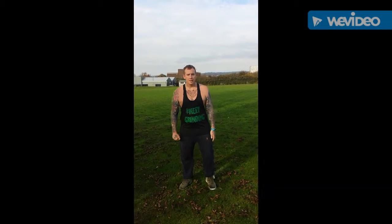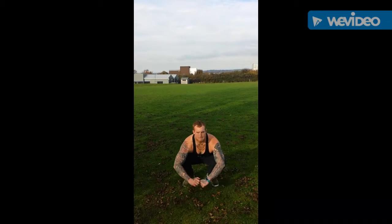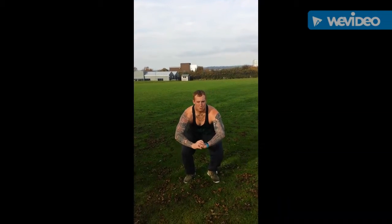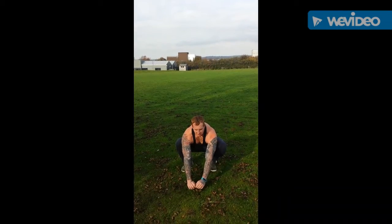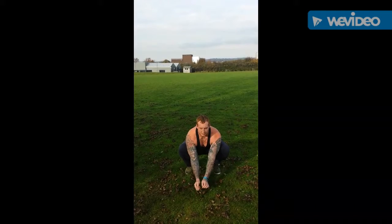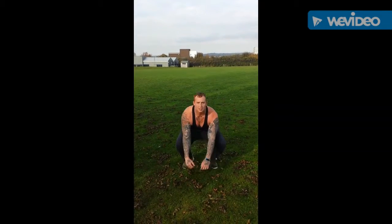This is the dynamic squat stretch, and basically it's like a squat, but you just stretch down. Stretch down, and then do that a couple of times. Feel the stretch for about 20 seconds or so, and come back up.